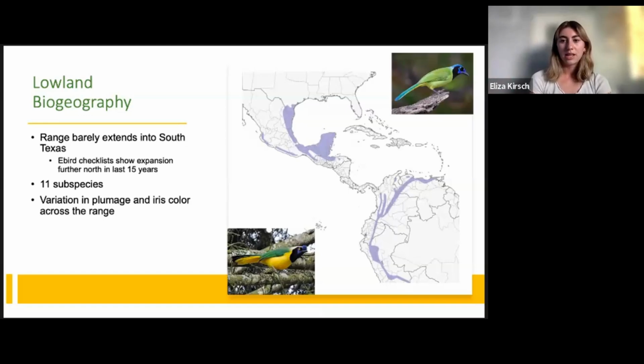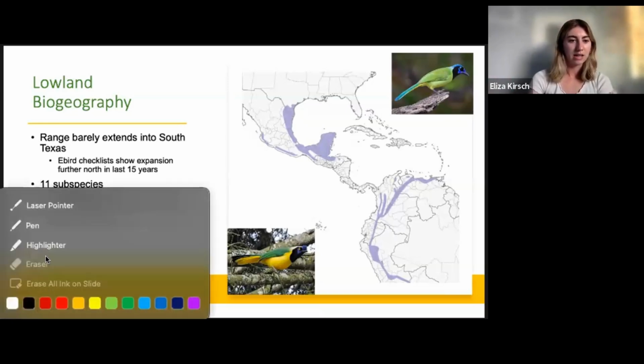They occupy lowland forests on both sides of Mexico and down into Honduras, making them a great species for looking at lowland biogeography. And I was interested in looking at lowland biogeography because it is a lot less studied than highland biogeography, especially in Mexico. So I thought this could help us understand that a little bit more.